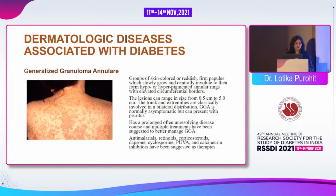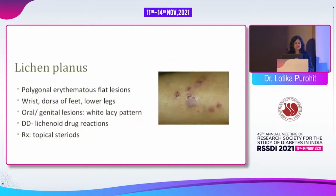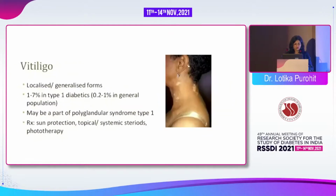Besides this, there's generalized granuloma annulare, which is groups of reddish firm papules which occur, and they are again present all along the trunk, different sizes from 0.5 centimeters to 5 centimeters. Treatment can be done with anti-malarials, retinoids or steroids. Lichen planus is also something which occurs in a lot of diabetic patients. They can be treated with topical steroids.